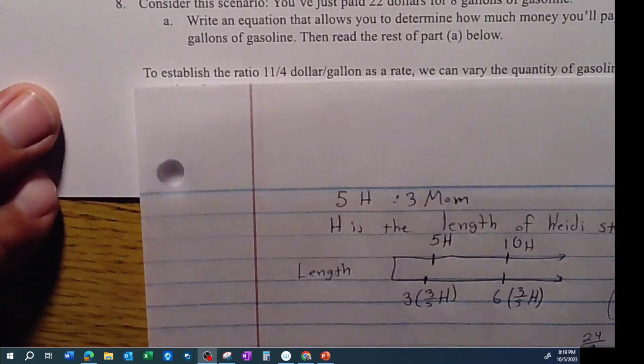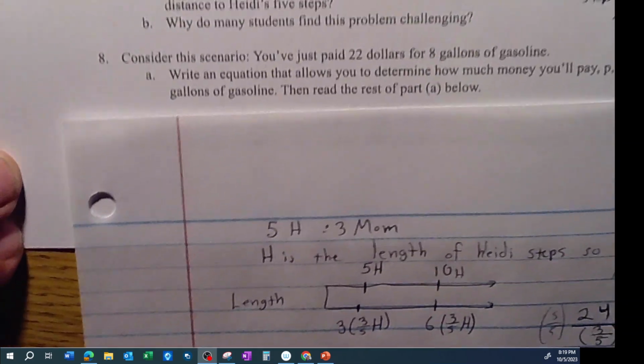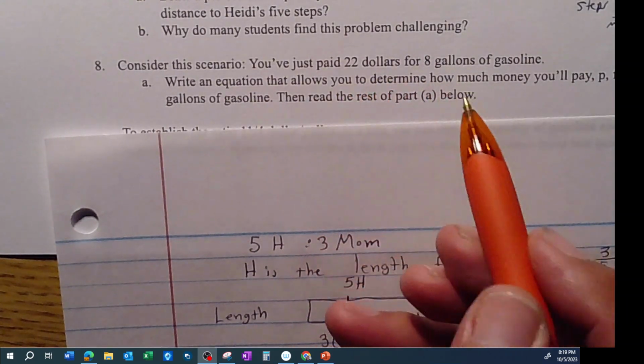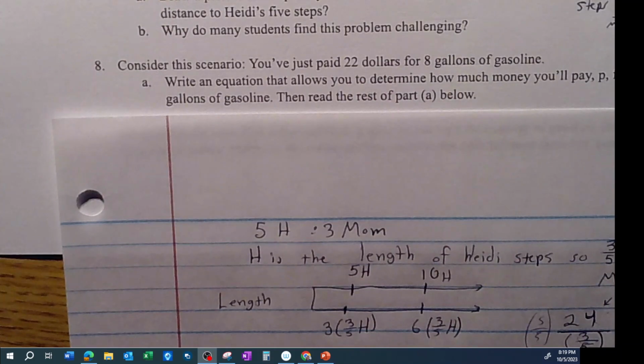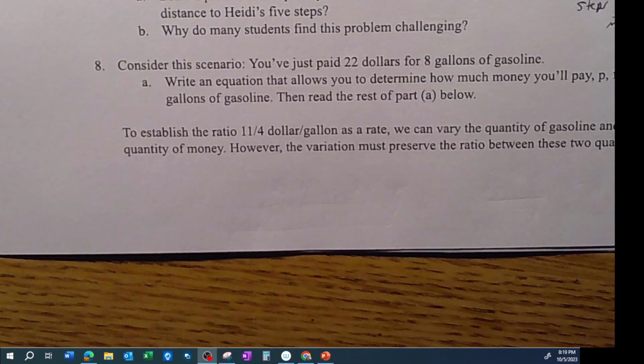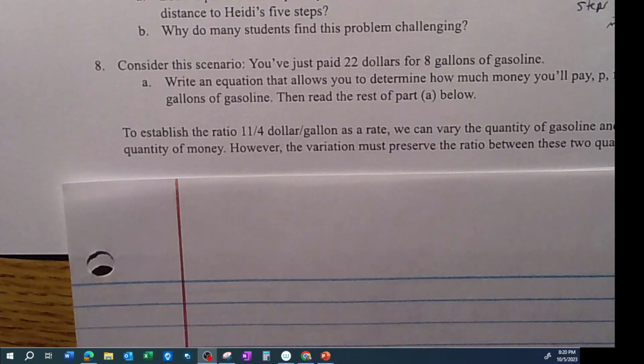Talk about problems, why I like them and everything. The number 8. Consider this scenario. You've paid $22 for an 8-gallon. I'm going to switch to a darker ink. But anyway, I paid $22 for 8 gallons of gasoline. And write an equation that allows you to determine how much money you'll pay, P, for G gallons of gasoline, and then read the rest of the part below.